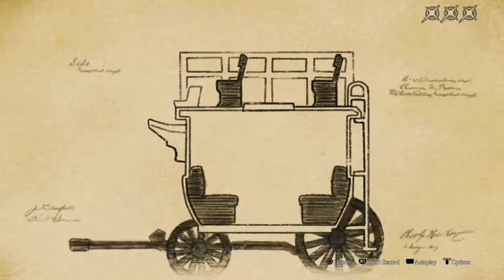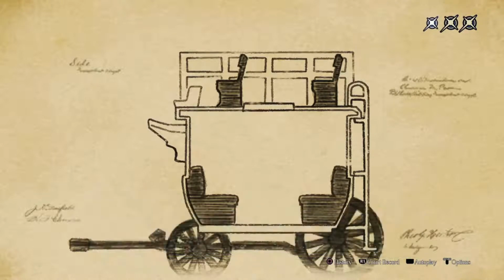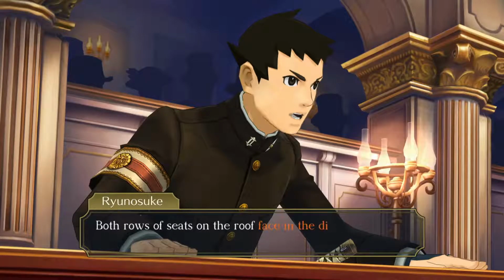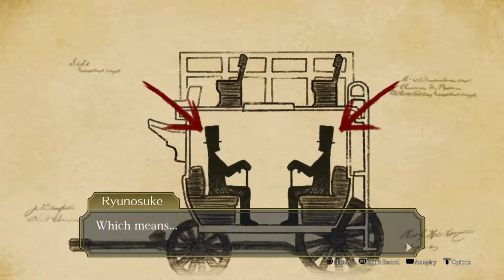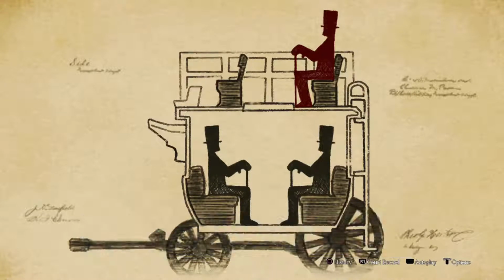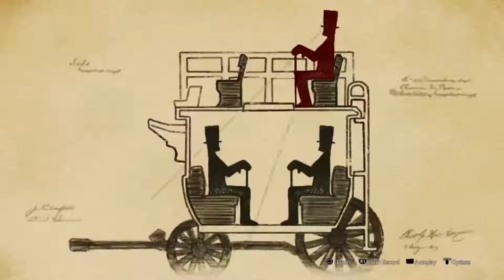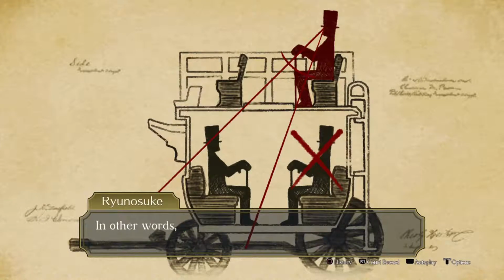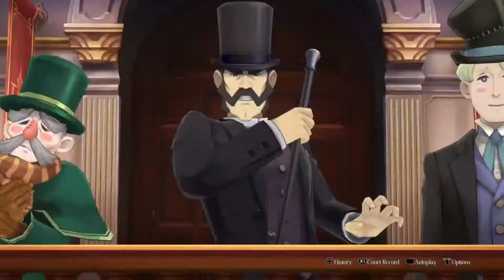You'll identify the area on this cross-sectional plan of the omnibus. Where exactly in the omnibus are you suggesting this potential extra passenger could have been situated? Take that! Both rows of seats on the floor face in the direction of travel, whereas the seats in the enclosed cabin face each other. Which means the visible part of the cabin, which passengers on the roof deck can see through the skylight, is as I've drawn here. Ah. That's right, my lord. As you can see, the seat opposite the one on which the victim and his attacker was sitting is obscured from view. In other words, if someone had been sitting on that seat, it's quite possible that these witnesses would have been completely unaware of it.